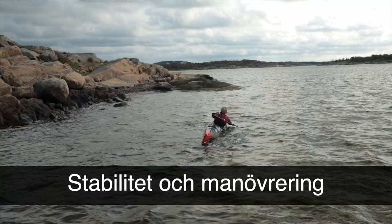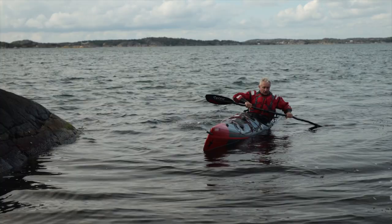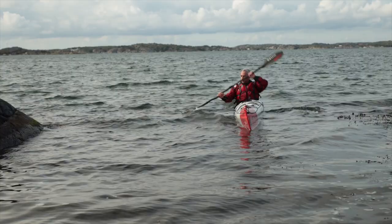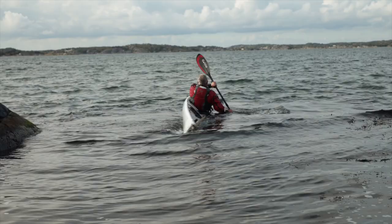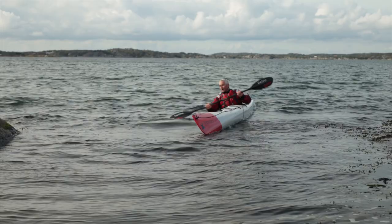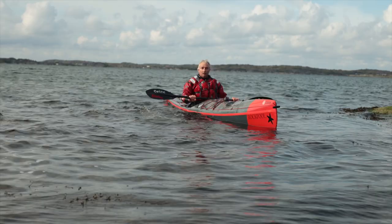So both kayaks are really nice to maneuver even without the rudder, and the stability is okay. It's really nice, very predictable, and very similar between the boats. And I would say the 18 is a bit more stable, but they are very similar. So it's a bit roomier when you sit in it, and it's not that easy to feel the difference. Yeah, and rolling and supporting is easy. You can both move in the boat, and you have a very nice connection with the boat.